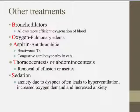T is thoracentesis or abdominocentesis, and this helps to remove the effusion or the fluid in the abdomen, as well as effusion in the lungs, and you may need to use sedation. S is sedation, because patients become very anxious. They can't breathe. This leads to hyperventilation. This then increases oxygen demand, and then this in turn causes anxiety.